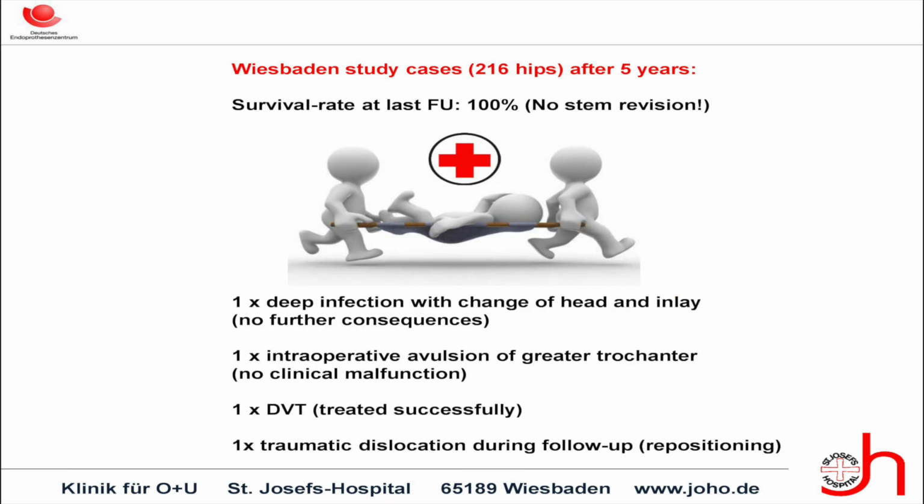In our department, we haven't had any stem revision until now, so a survival rate of 100% after 5 years. We had 1 deep infection, but with change of head and inlay without any further consequences. We had 1 intraoperative avulsion of the greater trochanter. We had 1 DVT, and during follow-up we had 1 traumatic dislocation, which was repositioned without any further complications.